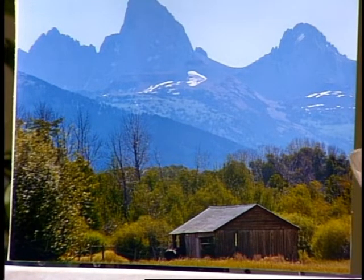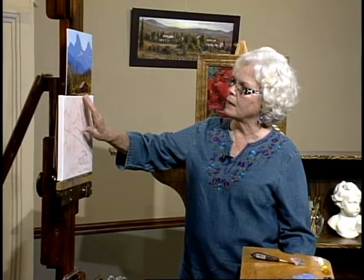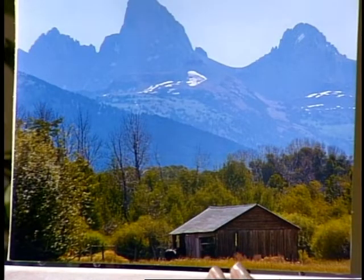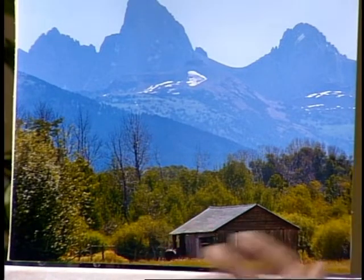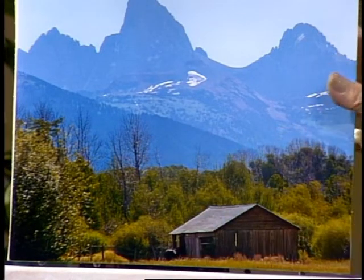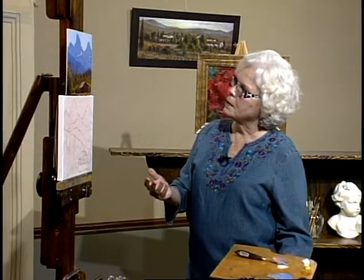And when I was going by, I saw this picture and I thought, oh my gosh, it is so desolate and so foreshadowed by these huge mountains that are up above it. And I thought, I want to bring that to life.